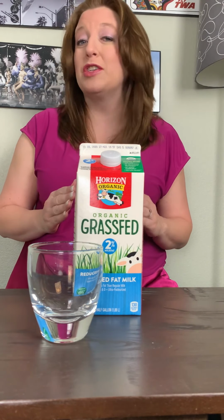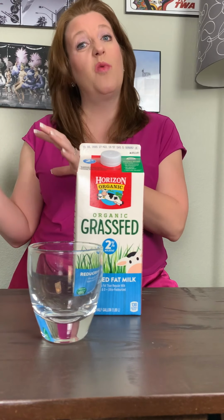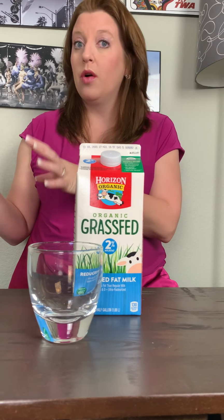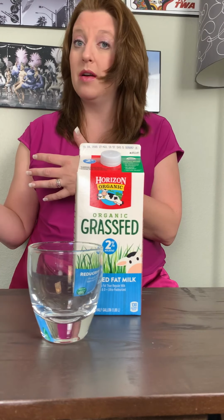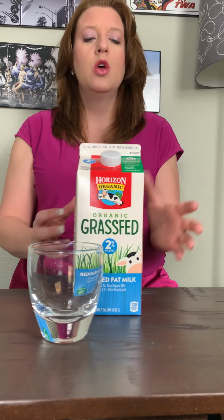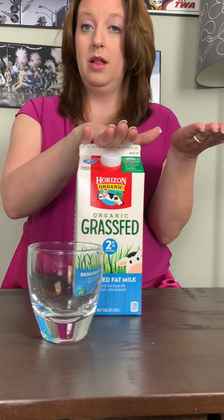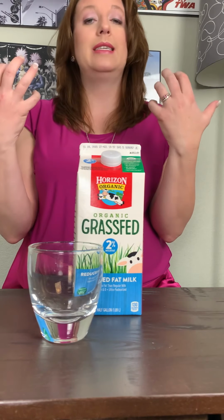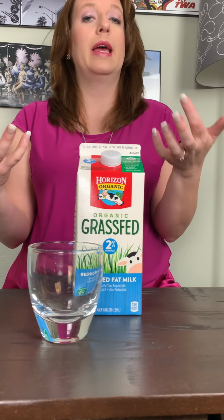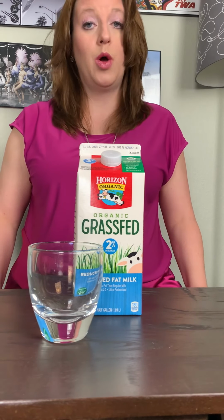So from a manufacturer perspective, it's a lot cheaper to just throw away that one little bit of milk from that one cow until it's clear of antibiotics than to throw an entire tanker away. So whether a cow is organically raised or conventionally raised, there is not going to be antibiotic in your milk. People are really concerned about hormone free.